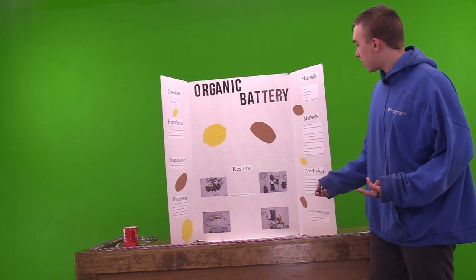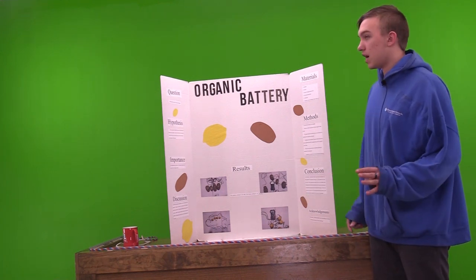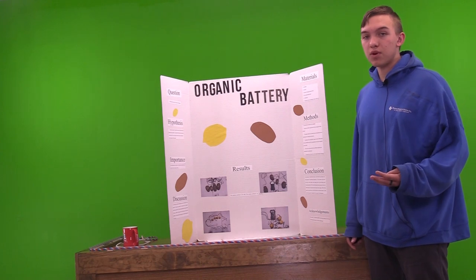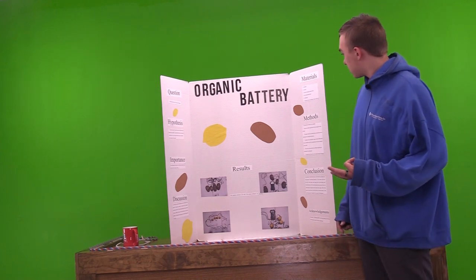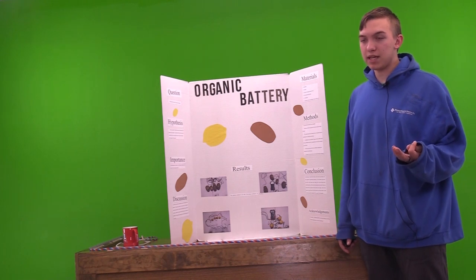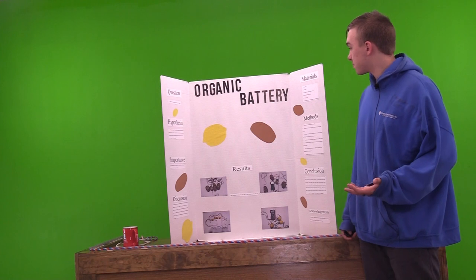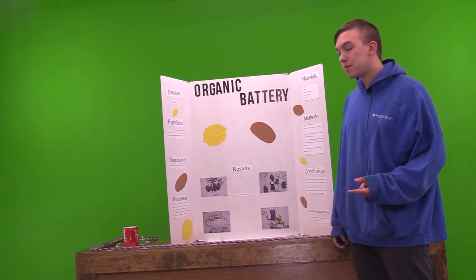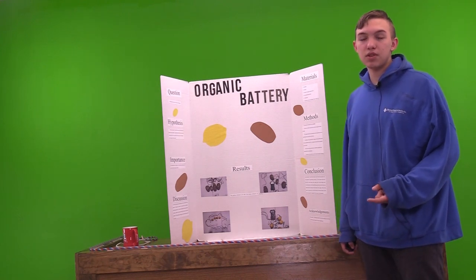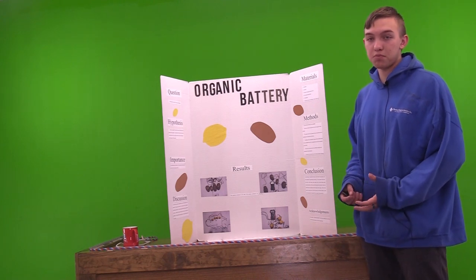From what I found out, my materials were, I used 4 potatoes, 4 lemons, 4 pieces of copper, like copper wire or pennies, and 4 pieces of zinc that can be galvanized nails. 1 multimeter and 5 electrical leads with alligator clips. They're like jumper cables, but smaller.